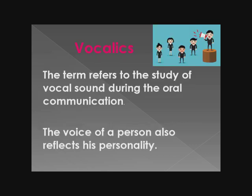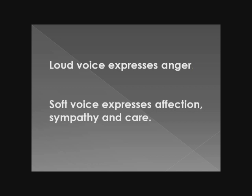The next one is vocalics. The term refers to the study of vocal sound during oral communication. The modulation of voice can convey much information about the communication. The voice of a person also reflects his personality. A loud voice expresses anger. A soft voice expresses affection, sympathy and care.